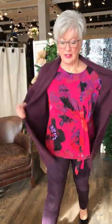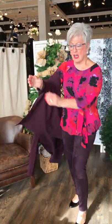Of course, they always come back at Christmas because everybody likes the Christmas ones on their sweaters, their coats, whatever. But this is a beautiful piece. It's very, very light. So with that, I'm also going to show you this beautiful Joseph Ribkopf top.